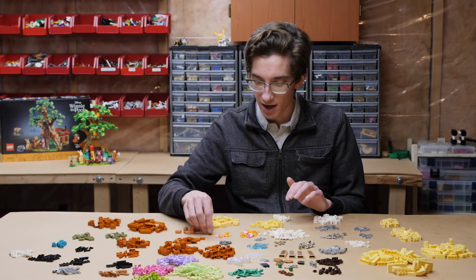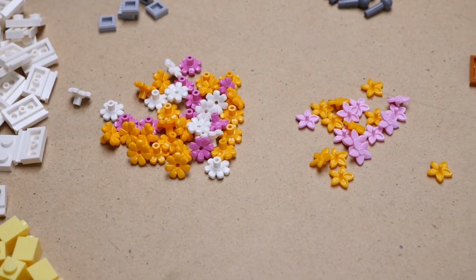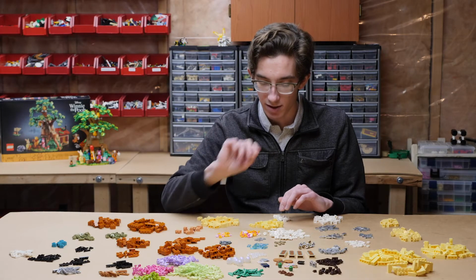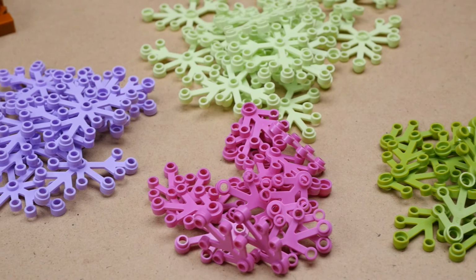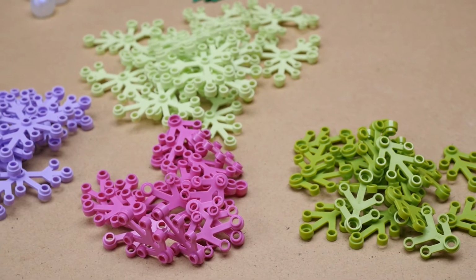Some flowers. I've really fallen in love with these flower pieces, both of them, so they're going to be very useful. Very vibrant colors. Lots of leaves, of course. The spring green color of leaf from Ninjago City Gardens. As much as I love Ninjago City Gardens, I do not have $300 to spend on it right now, so I just needed to get some of these leaves for sure from that set.